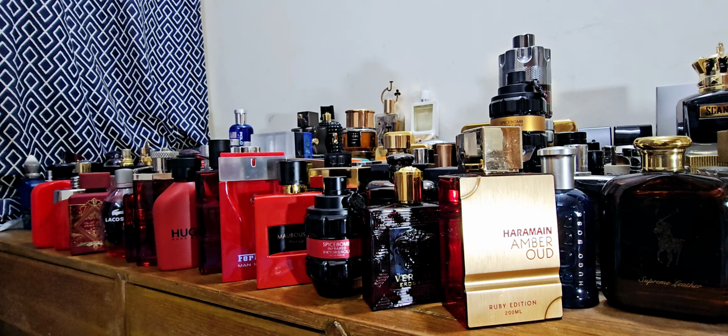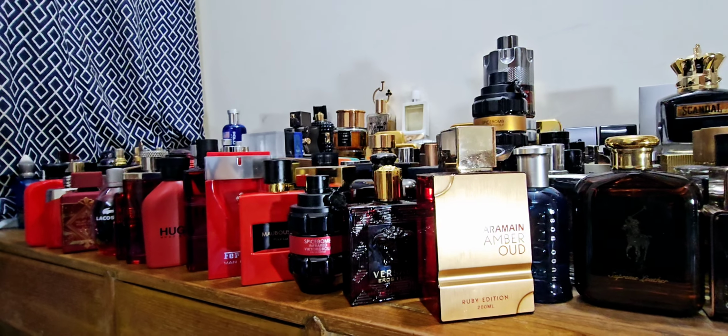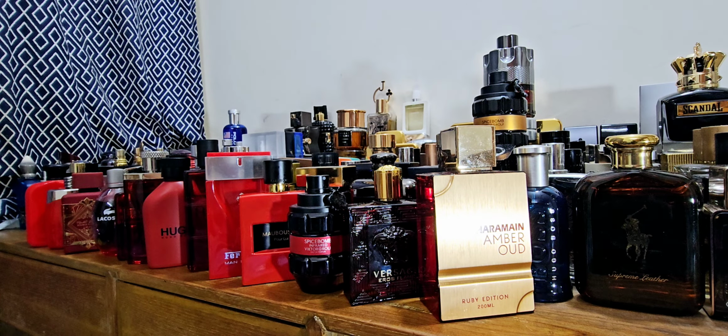So this is one of the finest Baccarat Rouge alternatives in the market. You can get Instant Crush, much sweeter, much louder, but I think this is a fine blend, very smooth, very high class. Al Haramain Amber Oud Ruby Edition. Number two and number one, two of my most favorite in my collection.